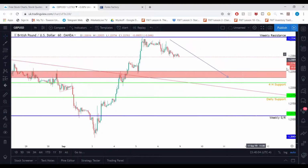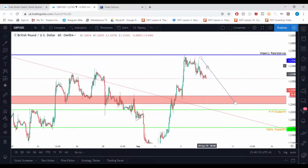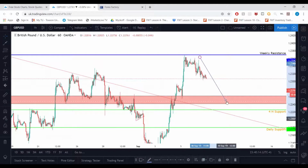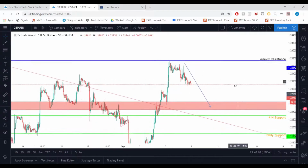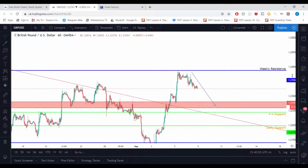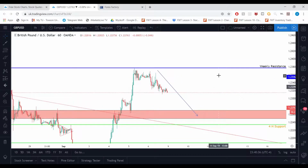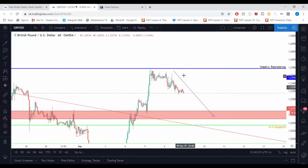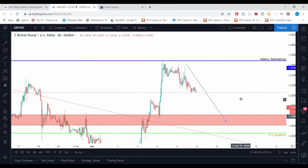GBPUSD respected this weekly resistance. It did break out of the downtrend, but I would like to see it continue down into this boxed zone, which is a buying zone and also a retest of the trend. There is a good possibility that from this area right here, GBPUSD will reverse to the upside, so it might present some potential swing trades for a few hundred pips. Honestly, I would just personally wait for it to come back down and look for the buy entry in this area.